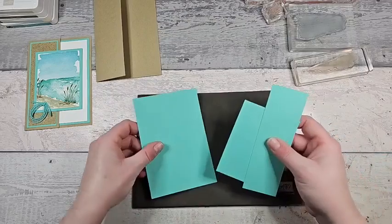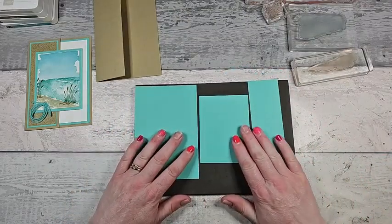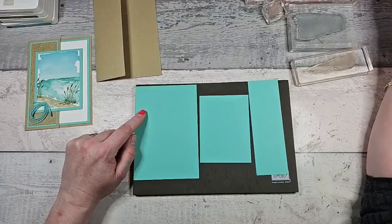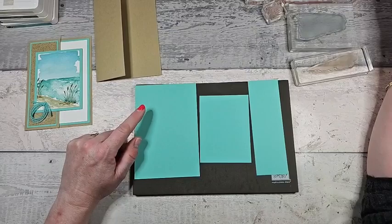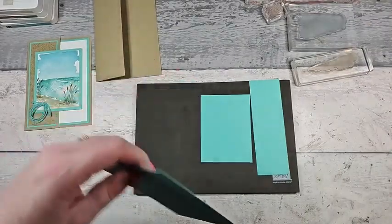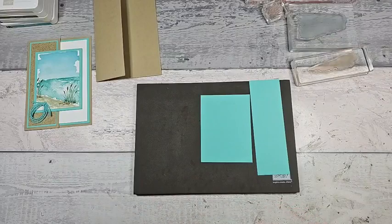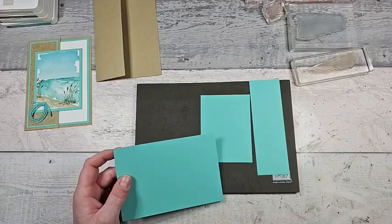Then we have three pieces of Coastal Cabana. Our first, the largest piece, is for the inside, which is 9.5 centimeters by 14 centimeters.